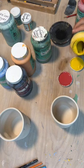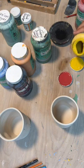Landscaping. Ooh. That one's got gross in it.